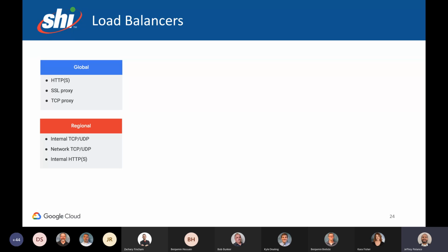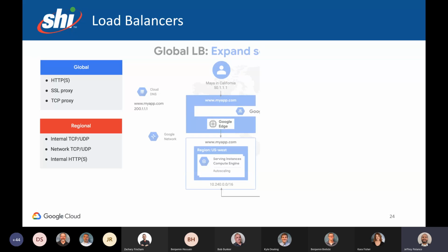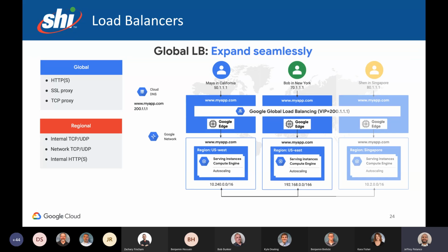So let's analyze an example of a global HTTPS load balancer. First, we have Maya in California, Bob in New York, and Shen in Singapore. All 3 users are trying to access the website www.myapp.com. That host name is registered in Google Cloud DNS, and it maps to a virtual IP address of 200.1.1.1, which is hosted via a global load balancer.